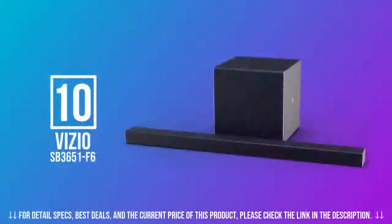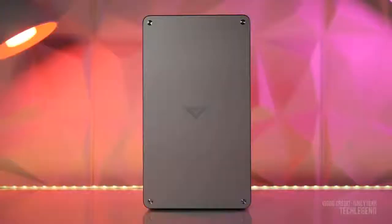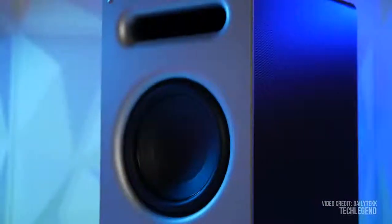In number 10, we recommend you the VIZIO SB3651F6, 36 inches 5.1 home theater sound bar system. Immerse yourself in the entertainment you love. Experience true surround with crystal clear dialogue and booming bass.